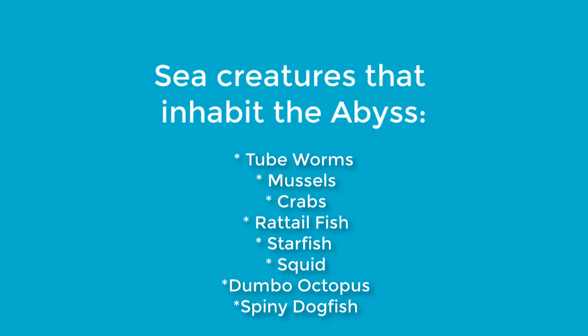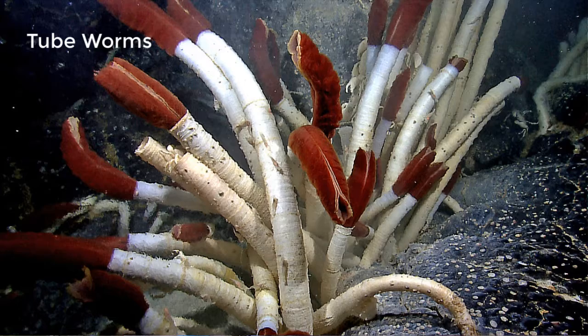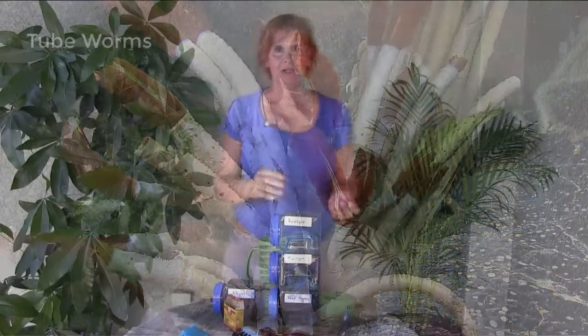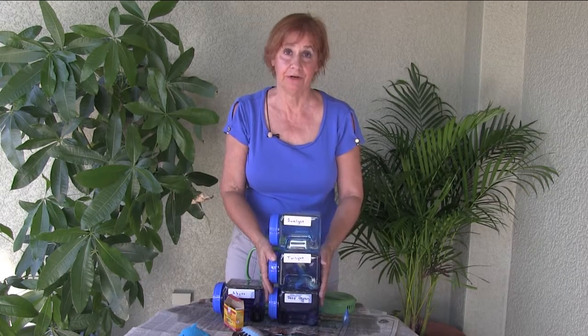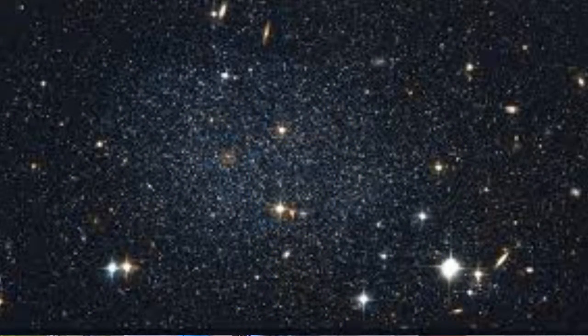But they don't live on the sunlight. What they live on is the bacteria. The bacteria live off the material coming out of the volcanoes, and the tube worms and such live off the bacteria. So they have a whole environment down there that is nothing like what we find on Earth, more like what we find in space.